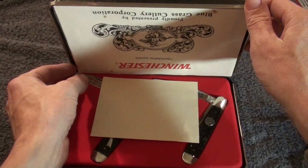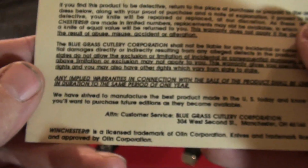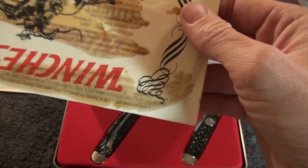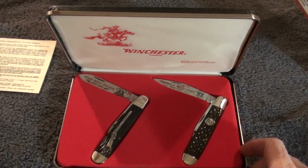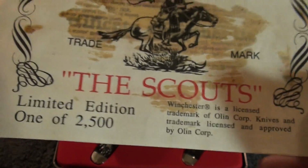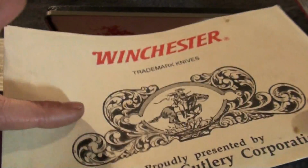Now then, we have got 2 beautiful knives. Bluegrass Cutlery Corporation, 1 year limited warranty, all its information. Winchester's had multiple makers over the years, and this one's through Bluegrass, and Bluegrass is a pretty well known company for making very well made knives. This one's a limited edition, 1 of 2,500. I guess they had stated in the thing that it got set in the bottom of a box, and that's what happened to this.